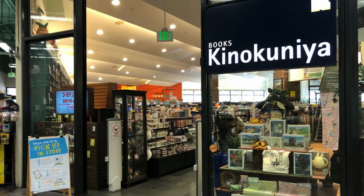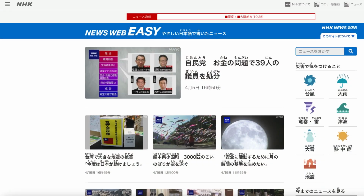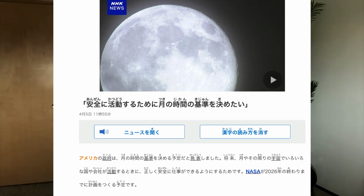You can enjoy a nearly endless variety of Japanese books, including fiction and nonfiction, digital, print, or audio. Make a pilgrimage to the nearest branch of Kinokuniya, if there's one near you, to browse the stacks in person, or head over to Amazon Japan to peruse their online shelves. You can stay on top of current events using NHK's free web news easy site, which provides daily news stories in simplified Japanese. And their articles include companion video or audio recordings and a useful built-in dictionary.